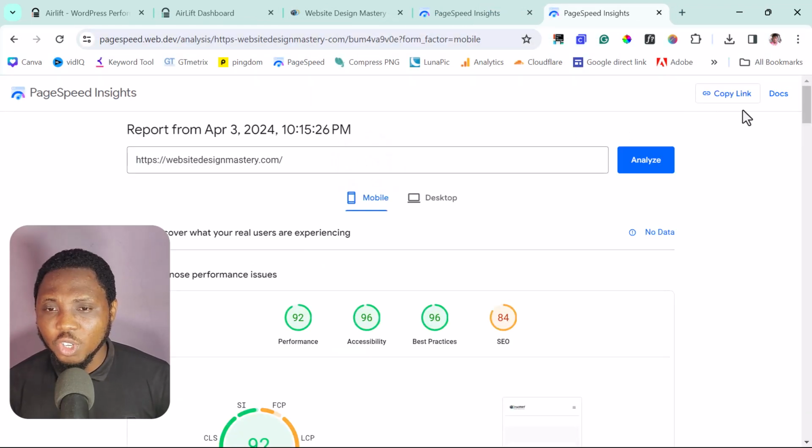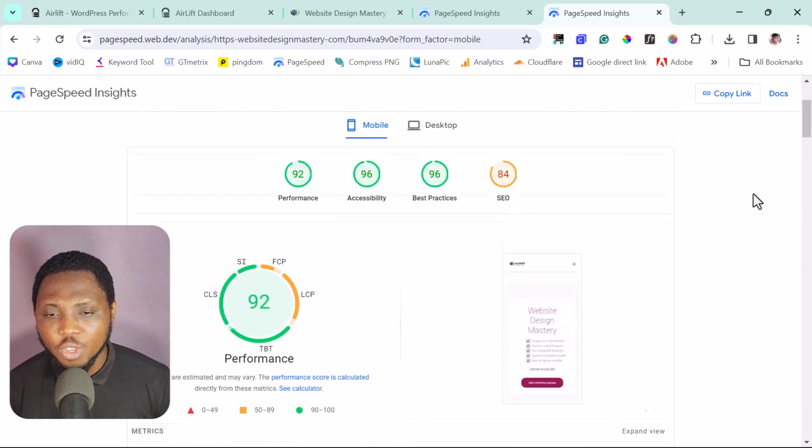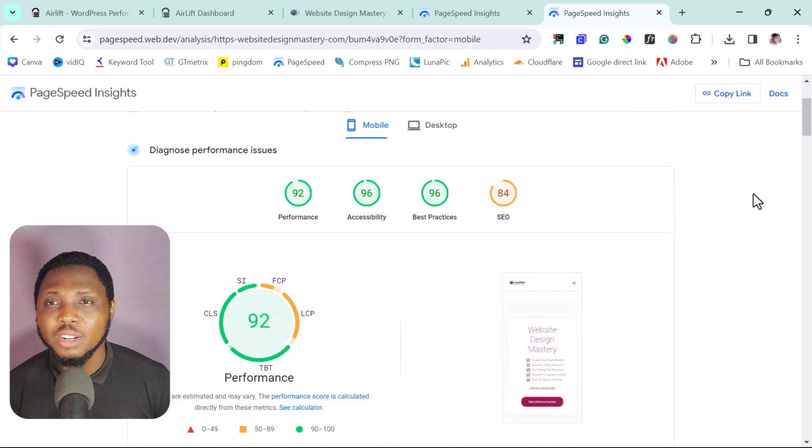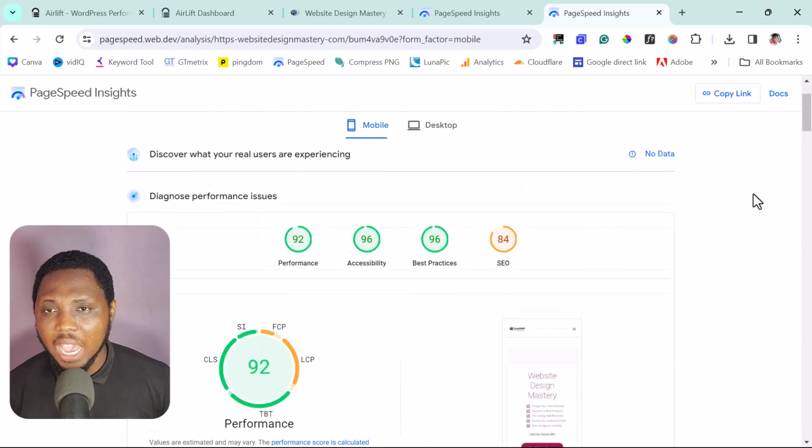That's it. That's the result. You can see this is amazing. A whopping 92, even though we got 91 from the dashboard. I think this is amazing. You can see what this plugin can do. I can continue to optimize this website further, but for us to be able to get this done literally for free, just with a click of a button, I think this is good.